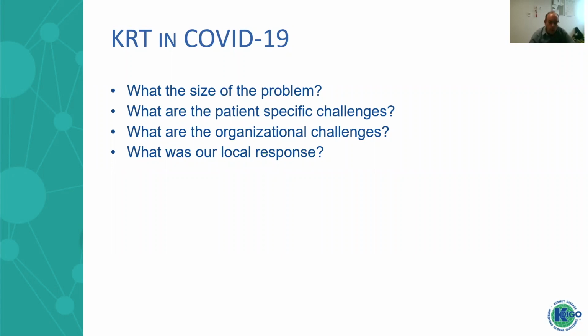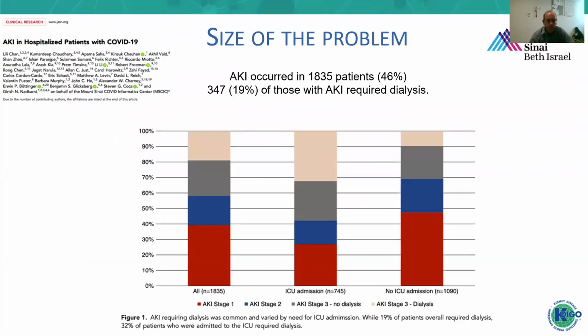And in order to contextualize that, I'm going to talk at a little length about our local response here in London as we were challenged during late March, early April and May of this year.